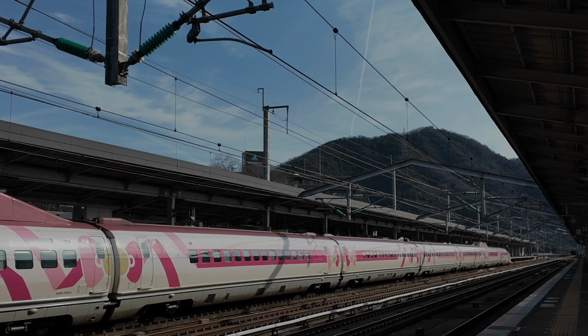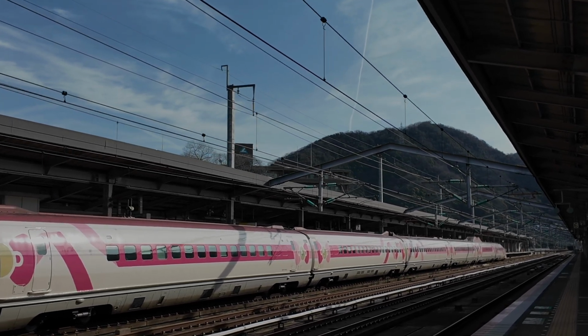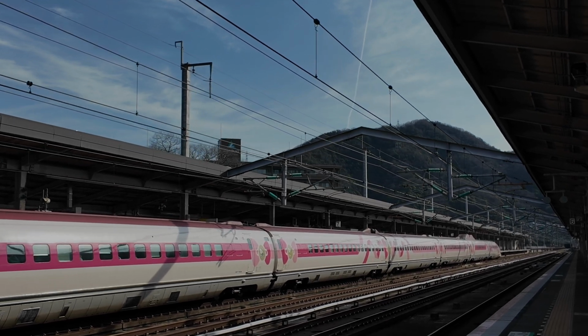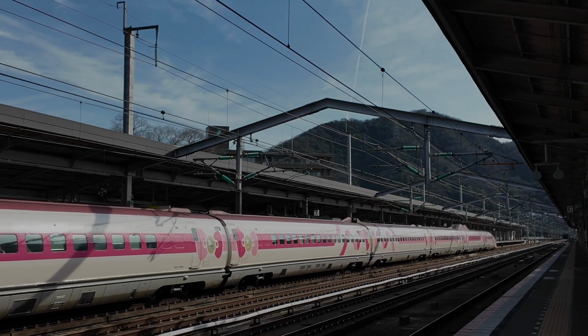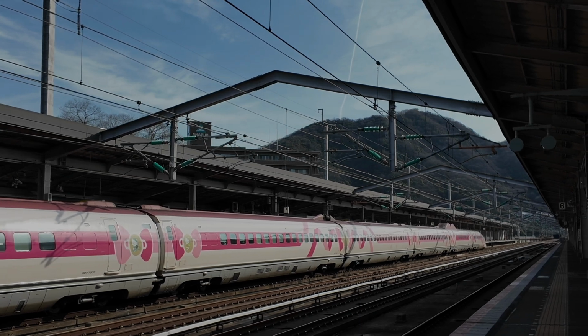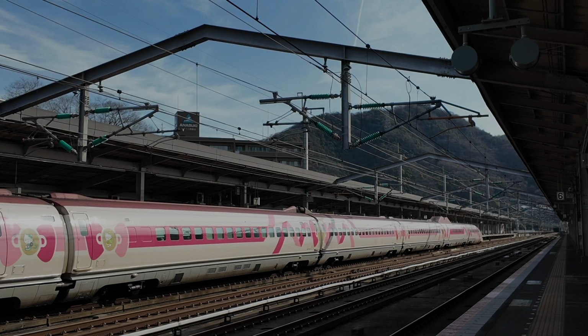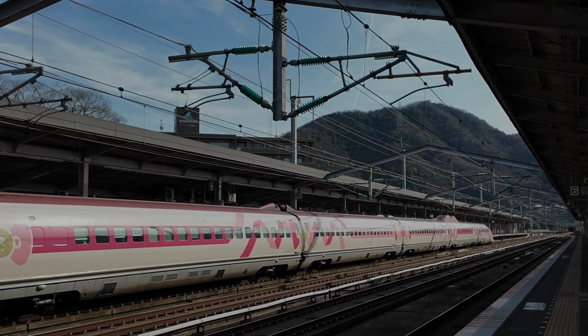Fortunately though, if Hello Kitty is not your thing, or for example you're travelling on business and you really don't want to be surrounded by cute cat designs for your whole journey, then the rest of the train is just a normal 500 series train. It's really not been touched since before the outside was painted as it is now.